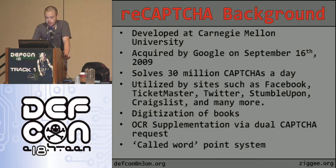reCAPTCHA was developed at Carnegie Mellon University. It was acquired by Google on September 16th. They solve about 30 million CAPTCHAs a day, utilized by almost every site now. It's used to digitize books, and it's an OCR supplementation via dual CAPTCHA request. What I mean by that is they always send out two words. One of the words is the digitization word, and the other is a verification word.